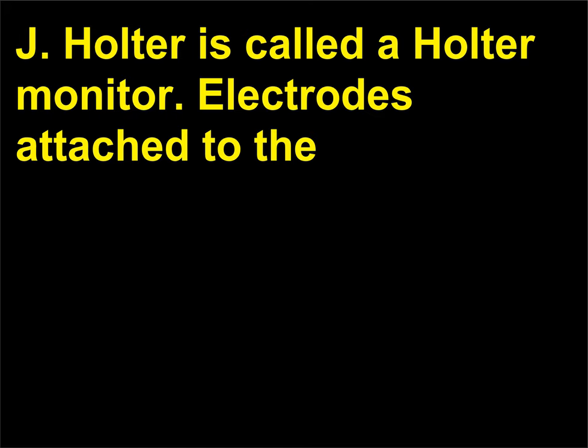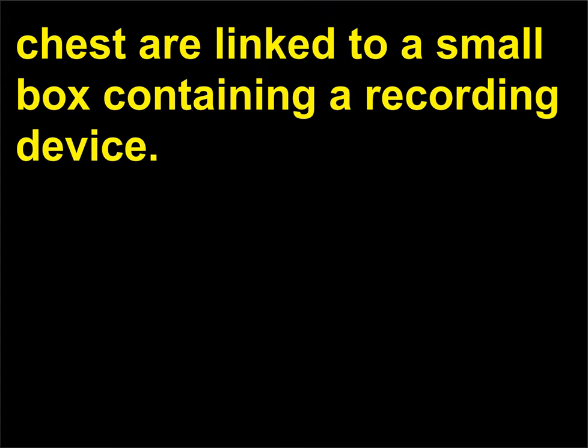Electrodes attached to the chest are linked to a small box containing a recording device. The device records the activity of the heart.